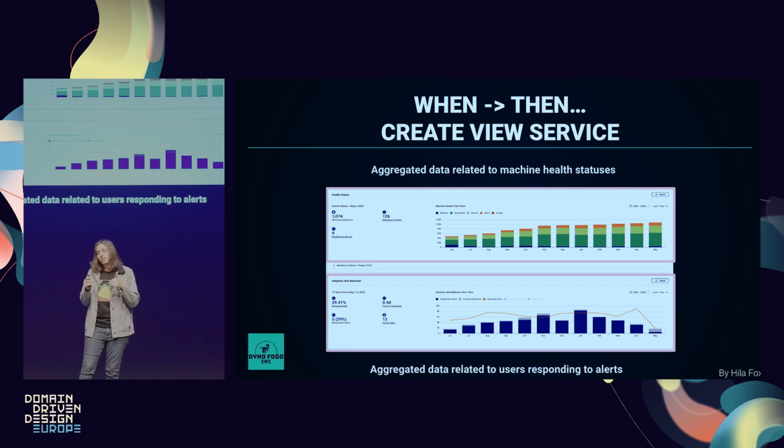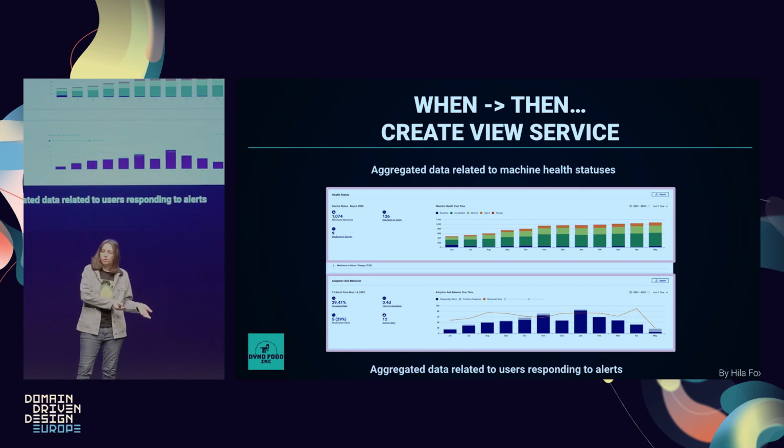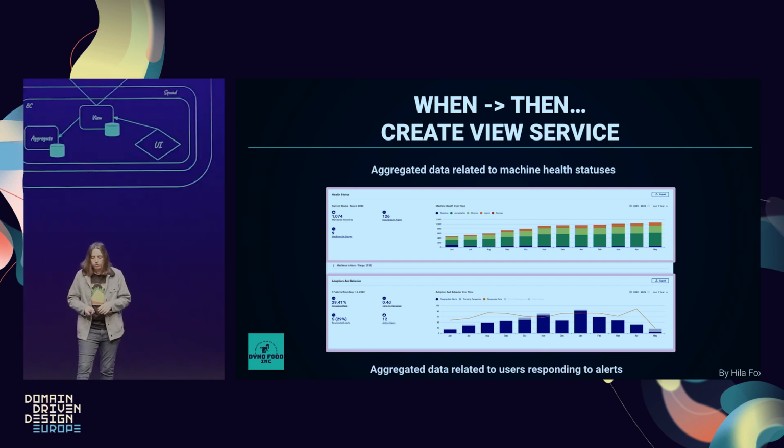And on the bottom, you can see basically user engagement within the manufacturing plants. Each time something is wrong with a machine, we issue an alert, and then someone in the manufacturing plant is supposed to respond to it and fix the machine, and basically this is what it is. How many alerts were sent out, how many people reacted to them, and stuff like this.